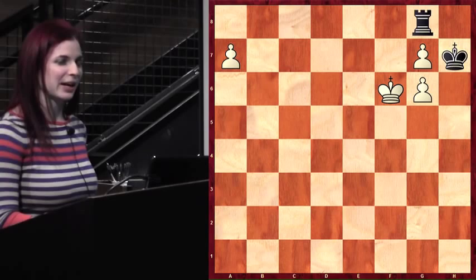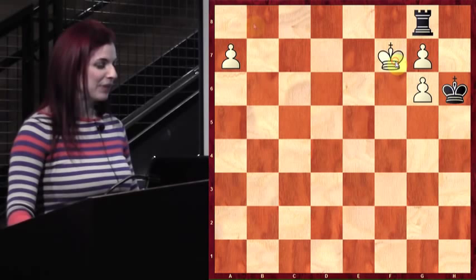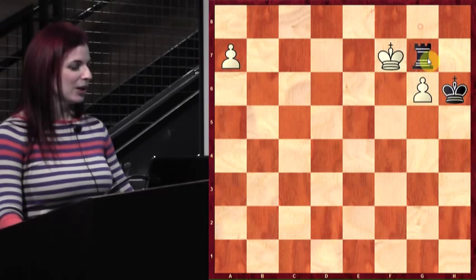So g6 check, king h6. Now, the suggestion of king f5 unfortunately fails to king g7. And we also had your suggestion, which was just king to f7. Unfortunately, that fails too, right? Because now we get to take this with check, which leaves you no time to make a queen, which I'm sure is what you wanted to do, right?